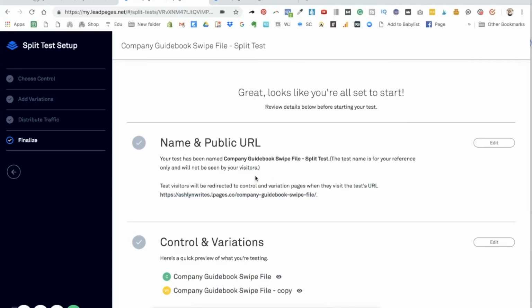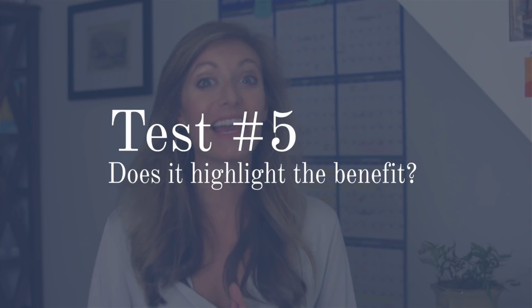headlines. Again, this kind of tool, like a lead pages, an opt-in page, can be a great place to test out different headlines and just see what works and what doesn't work, and then use that information and knowledge that you collect somewhere else. Test number 5, does it highlight the benefit?